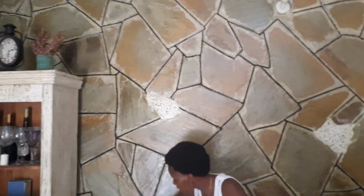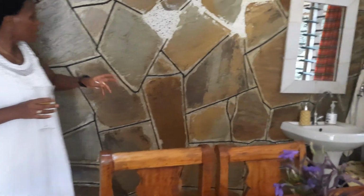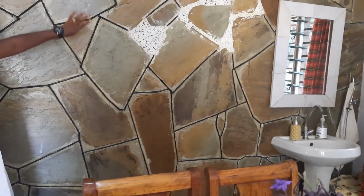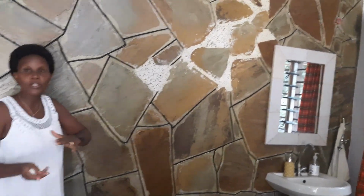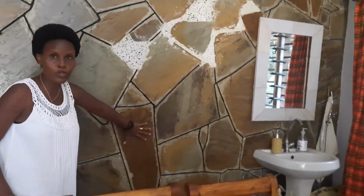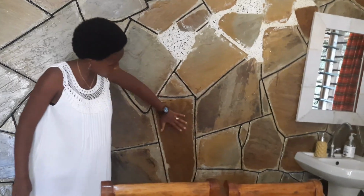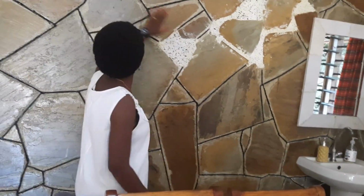I handpicked each and every one, and I came here and arranged them on the ground, and I told the fundi, I want this one at this place, I want this side, and you have to look at the side, because I wanted the texture and the color to come forth. And I chose this one. I remember choosing this one and cleaning it up and telling him I want this one to face this direction.